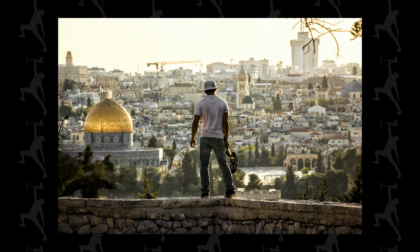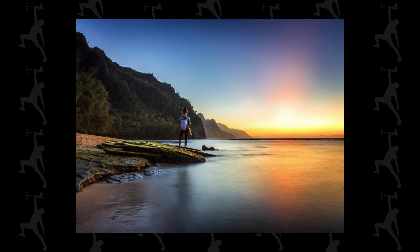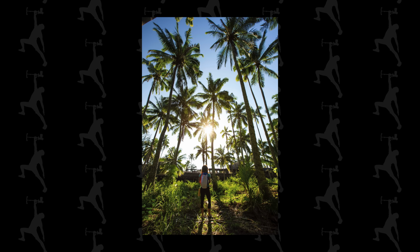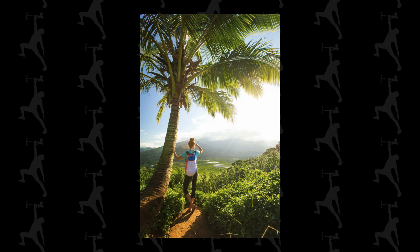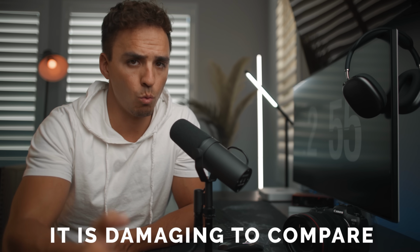I still make common mistakes to this day, but having shot tens of thousands of photos over the past 10 years, I make less mistakes and improve in new areas every year. It's easy for beginners to get discouraged comparing themselves to pros who've been shooting for decades, and it is important to learn from the pros, but it's damaging to compare your work to theirs. This will destroy your confidence and keep you from wanting to continue trying to improve.